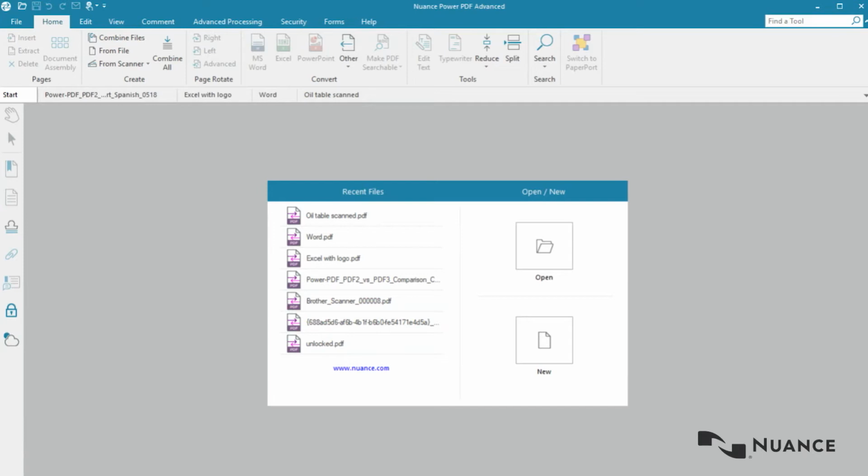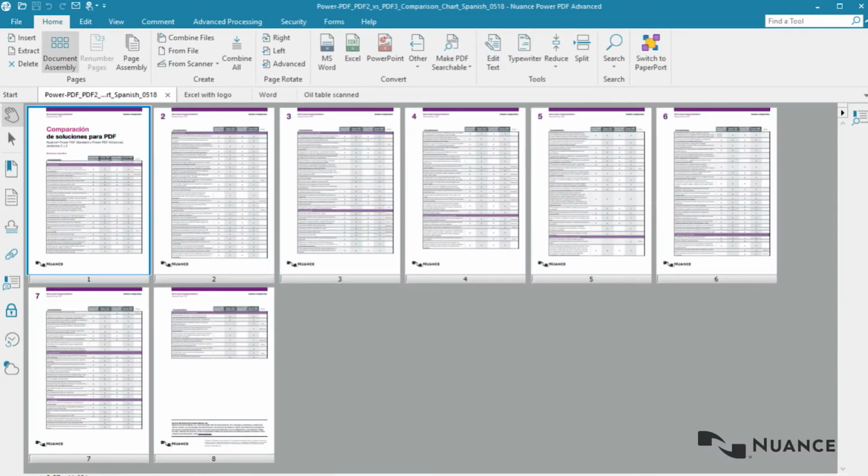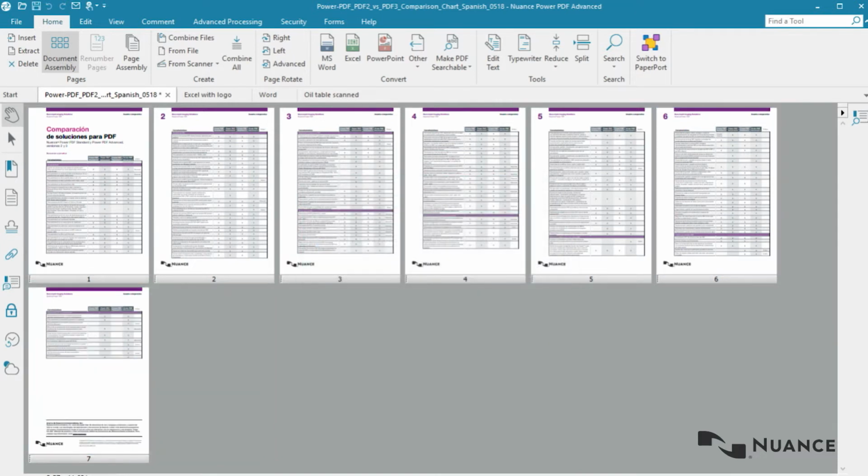But let's go to the Home menu so I can show you some of the new features of Power PDF 3. So first of all, I'll go here to the Document Assembly button. Here I can have an overview of the document I have open, and for example, if I don't need page number 7, I can select it and delete it. And you can do many other things.